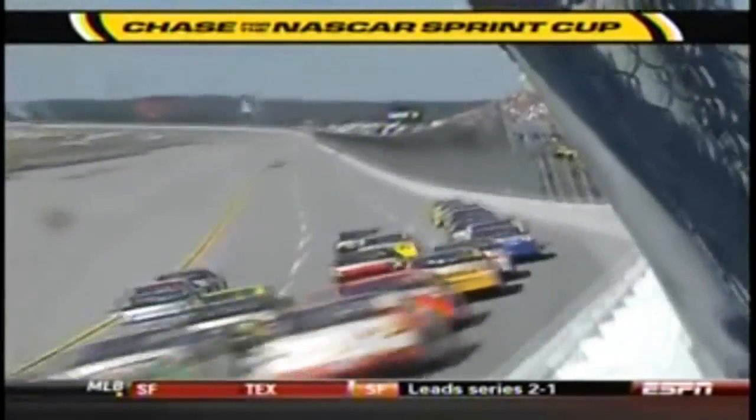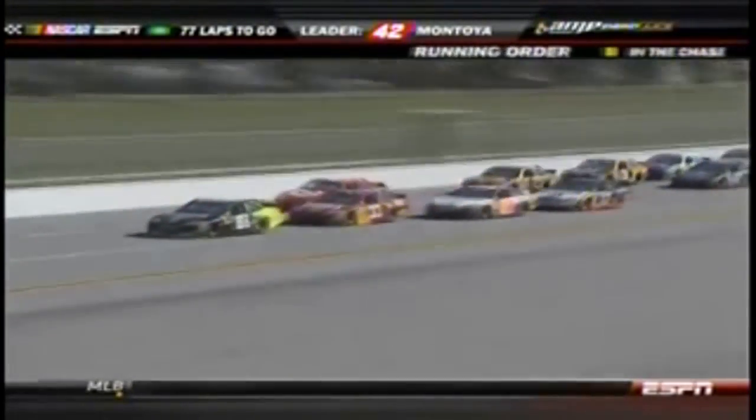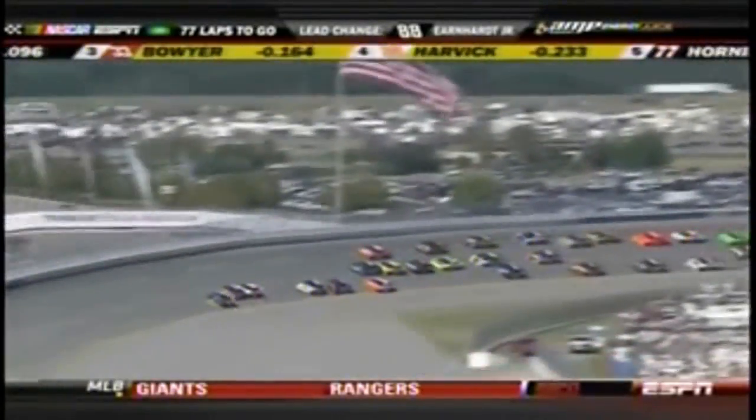And a total of 29 cars on the lead lap. The first car, one lap down, is on the inside track there, the 11 of Denny Hamlin. And two cars are out of this race, Dave Blaney and Jeff Fuller. Dale Earnhardt Jr., who led 90 laps last week. Look out! This could be the big one. Nice save, Jamie McMurray. Wow. Jamie wrecked. He just didn't know it.